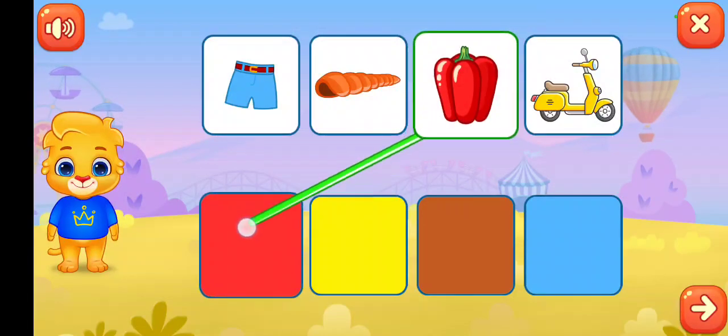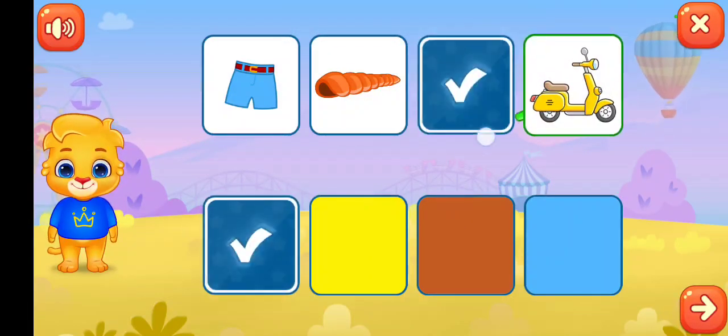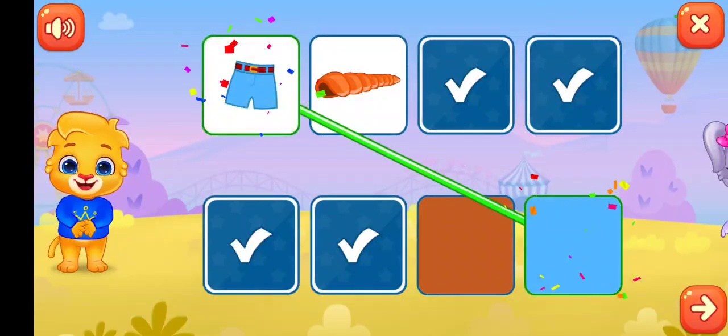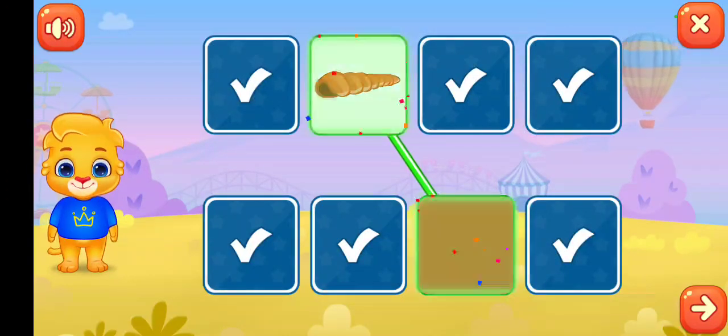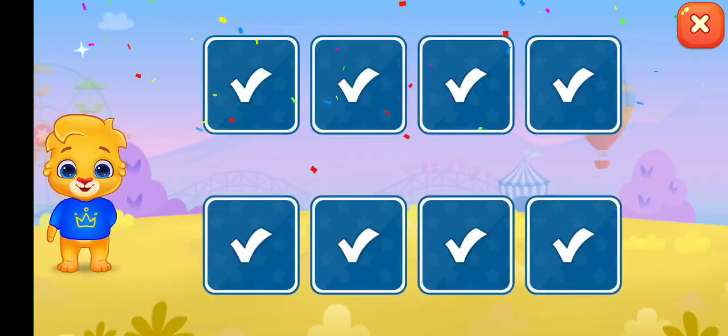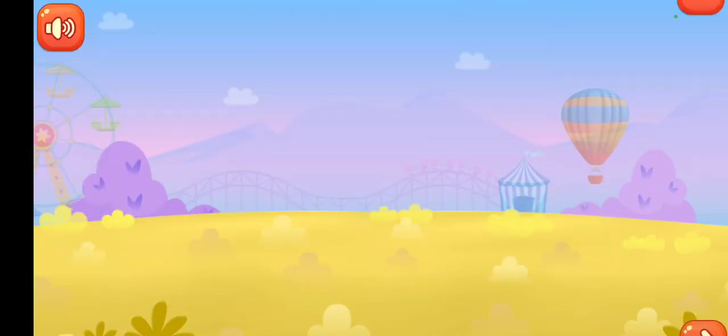Match the colors. Red. Yellow. Blue. Marvelous. Brown. Woohoo! Pop the balloons.